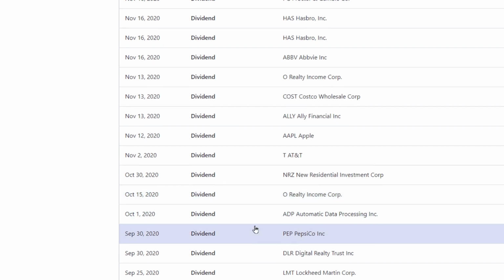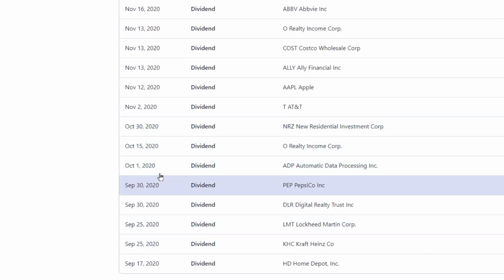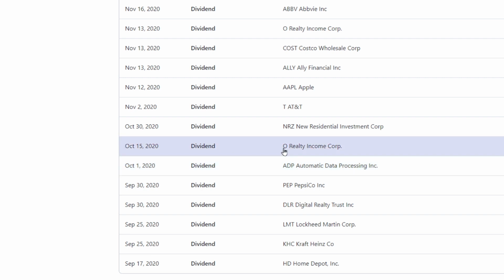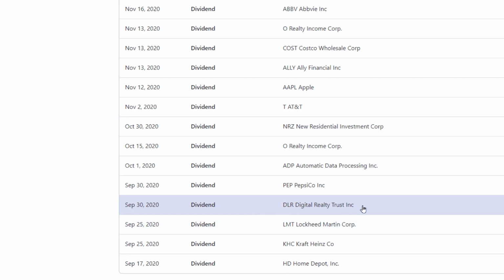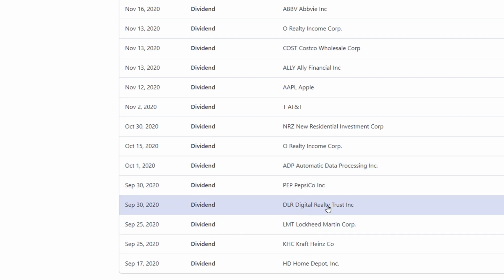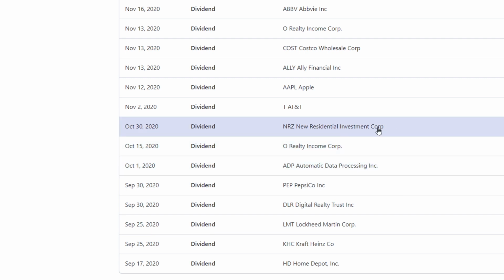Right here, October, you can see I didn't get paid a lot from all the companies, because I don't have a lot of companies that pay out in the first month of every quarter. But you can see ADP, Realty Income, and then NRZ. We had Digital Realty Trust pop into January's, but last time it was actually at the end of December. So something to keep in mind. But overall, it's generally the same company.